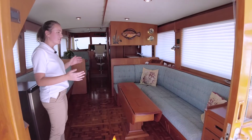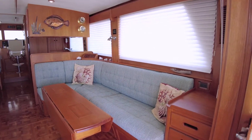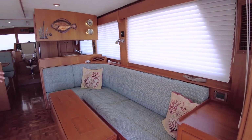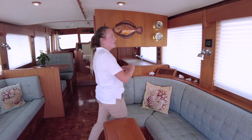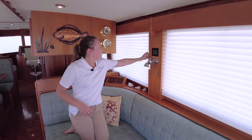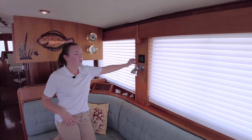Awesome. Well, upon entering the salon, we have a side table here with a couple drawers for storage. We have a beautiful L-shaped settee to starboard. This upholstery, remember, was just redone only a couple months ago, so it is brand new. We have the traditional cantilupe lights here and Hunter Douglas shades, which you can easily open by this string and let in light, or close them for privacy.